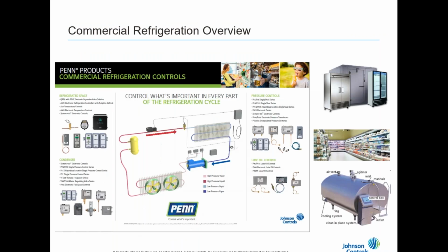Just a quick overview here regarding the PENN product portfolio. Many of you, I see some recognizable names in the attendee list, are quite familiar with our electromechanical temperature and pressure devices such as A19, P70s, P78. These products have been protecting refrigerated food and perishable goods for over a century now, and have been well adopted across not only the North American market, but across the globe.